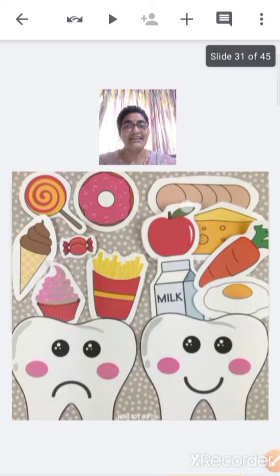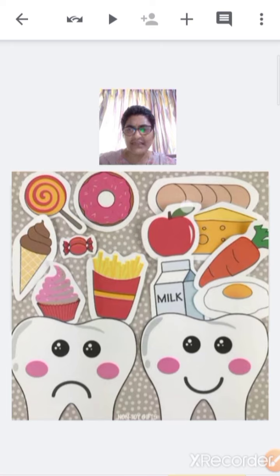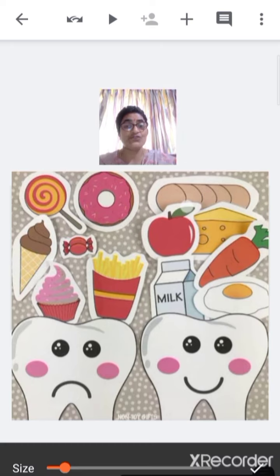Now children, let's see the food that is good for our teeth and the food that is not good for our teeth. You all can see over here, you should avoid eating junk food like chocolates, donuts, ice cream, candies, yes, and french fries. All these items we should avoid eating too much. Yes, children, we should eat fruits, vegetables, milk, eggs, yes, to keep our teeth strong and healthy.